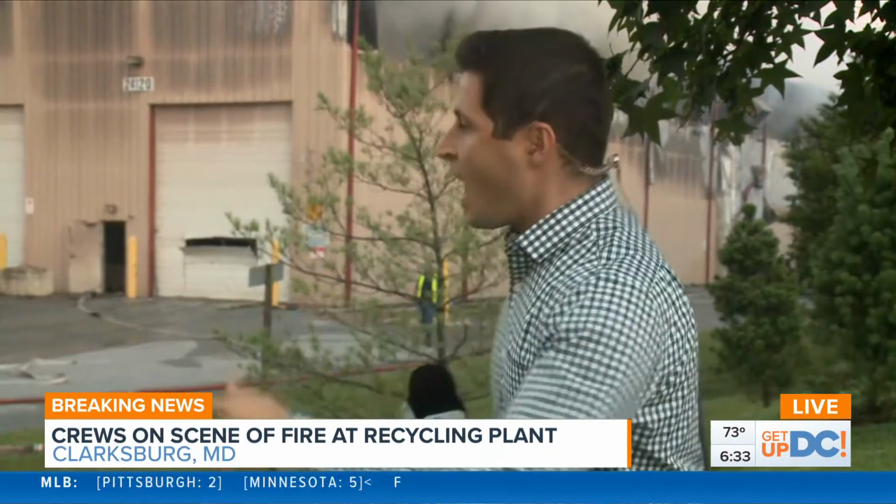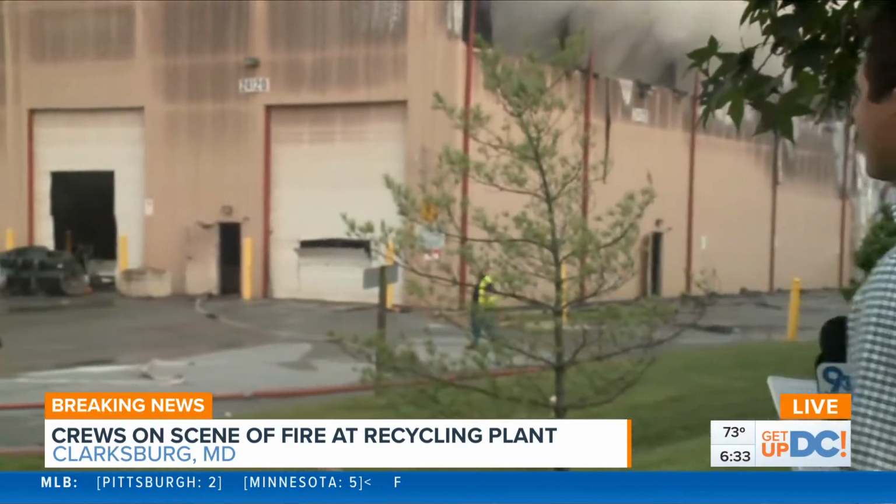The big update here is that they've now told us that there are no injuries of civilians or firefighters at this time. Before, it was just that there were no reported injuries, meaning they didn't tell us about any. Now they're telling us no injuries. That's an important distinction and very good news that there are no injuries.